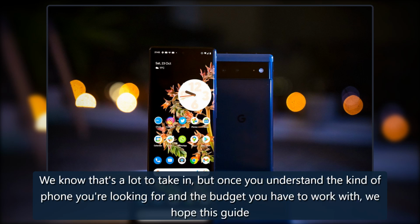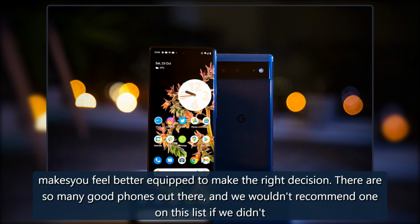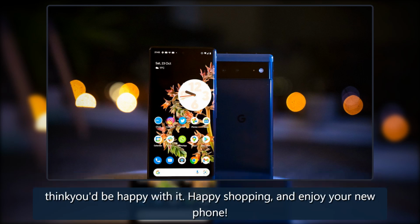We know that's a lot to take in, but once you understand the kind of phone you're looking for and the budget you have to work with, we hope this guide makes you feel better equipped to make the right decision. There are so many good phones out there, and we wouldn't recommend one on this list if we didn't think you'd be happy with it. Happy shopping, and enjoy your new phone.